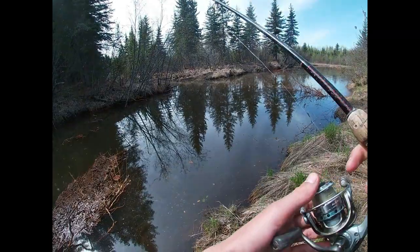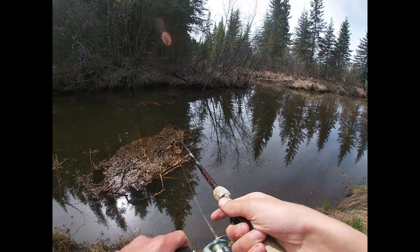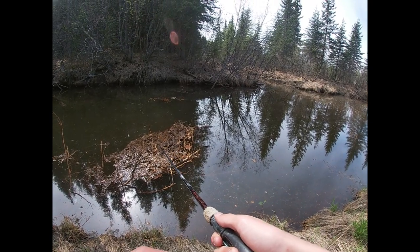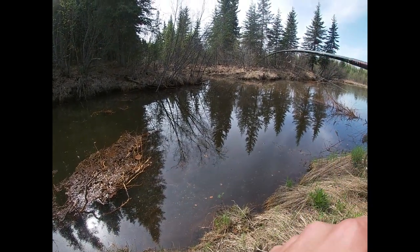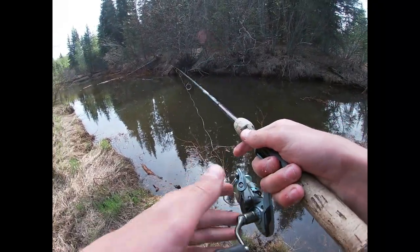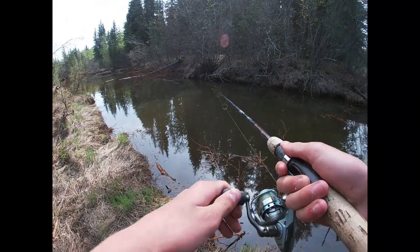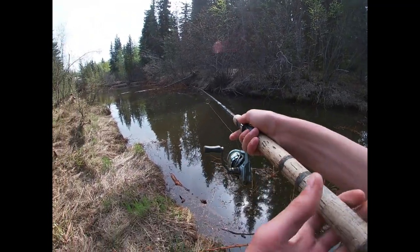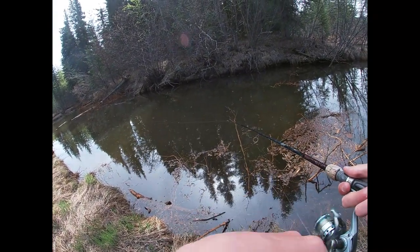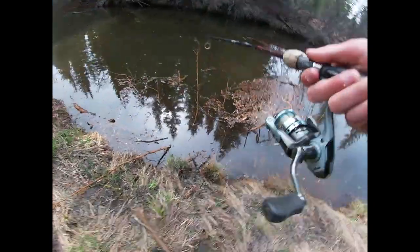That would have been annoying if I caught a fish. I've had two bites so far in this one location. One just happened just now. I don't think I hooked them. Oh my gosh, no. Stop. There's a grayling there. Had a grayling, dude. Dude, these mosquitoes need to go away.